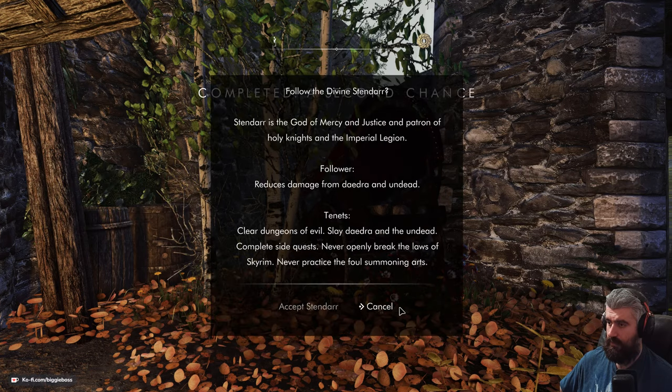Wait a second. This is a... I found the weapon. We're going one-handed. Bonk, bonk, bonk, bonk. Yeah. We just need to find one more that we can double bonk.